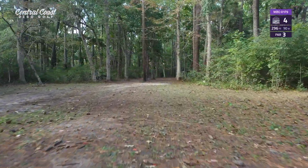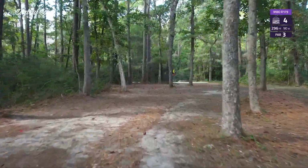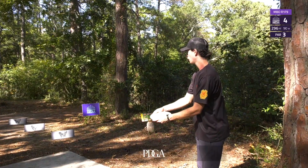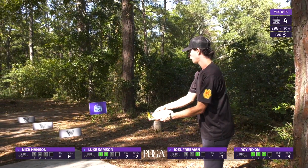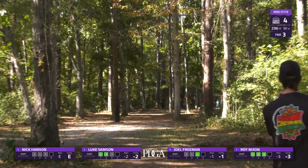All right, we're going to be on hole four here. 296-foot par three. The gap is going to be straight off the box, but then you're going to need to turn just a little bit to the right at the end. Most players, I would say, will be throwing either a putter or a mid-range.